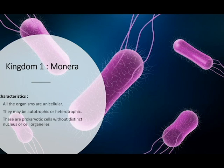Now, what makes this kingdom unique? That is, what are the characteristics of kingdom Monera? The first one is that all the organisms in this kingdom are unicellular, which means they have a single cell. They may be autotrophic or heterotrophic. That is, they might be able to produce their own food through the process of photosynthesis, or they might be ingesting food through different ways.